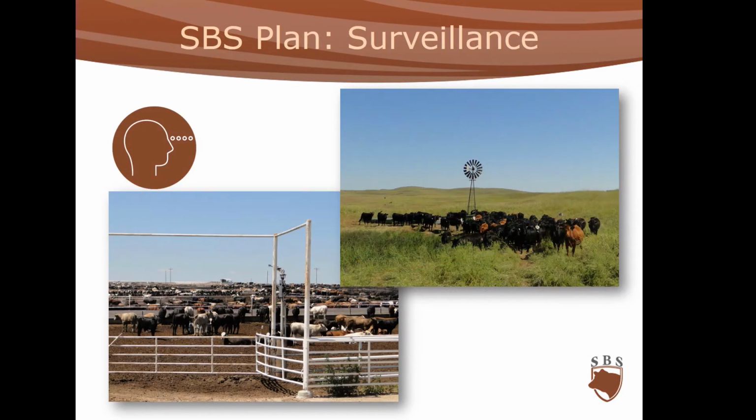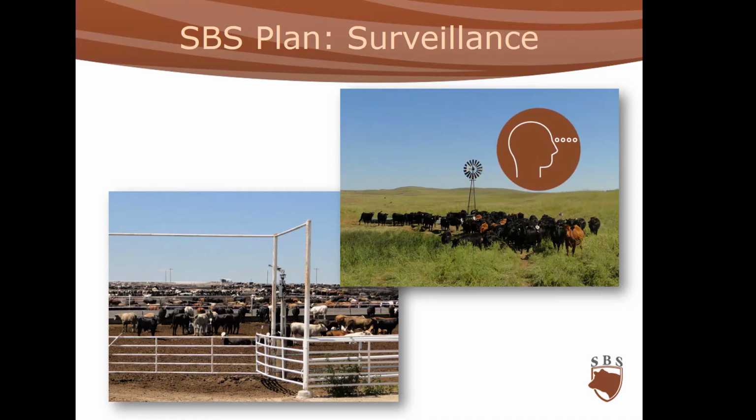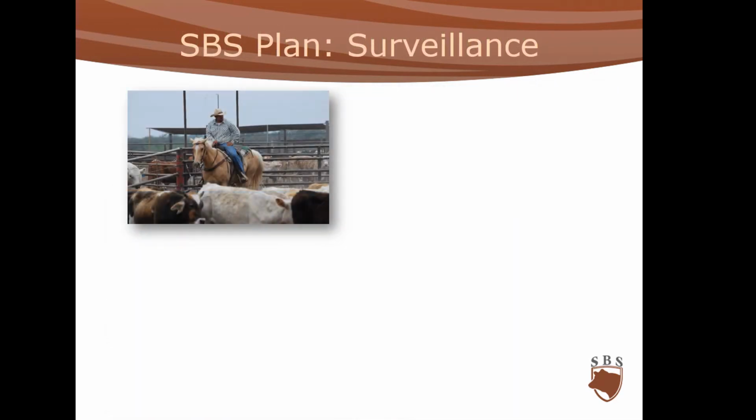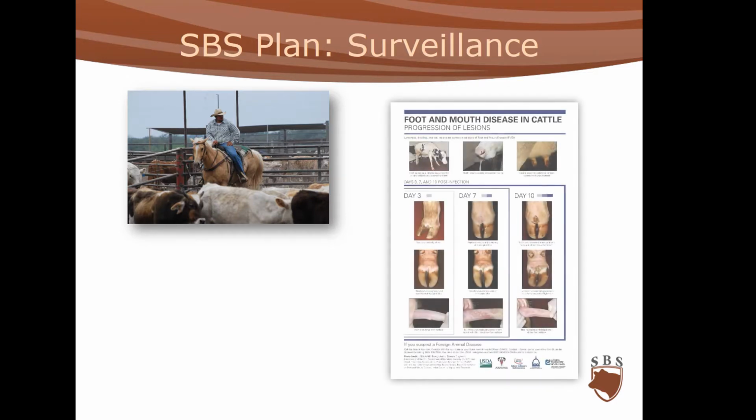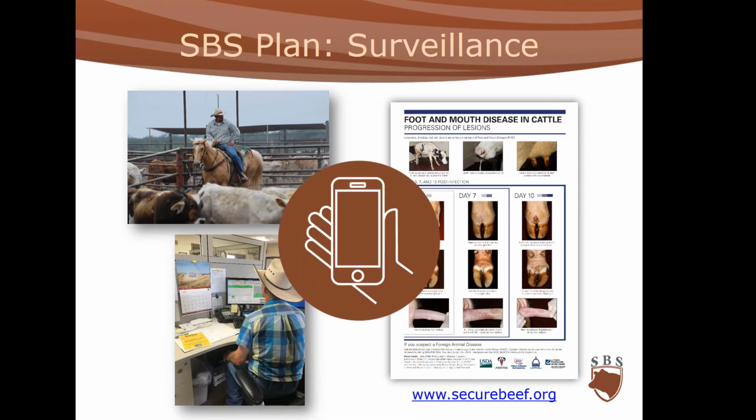Another component of the SBS plan is surveillance, looking for FMD in the herd. If your operation is in a control area, surveillance may involve periodic farm inspections by regulatory officials. Unfortunately, there are no cow-side tests that quickly tell if an animal is infected with FMD. Inspections and testing can be supplemented by personnel observing animals daily, looking for clinical signs or changes in production. The SBS website includes resources to accomplish this. Abnormal findings must be promptly reported to regulatory officials. Surveillance is covered in more detail in other videos.